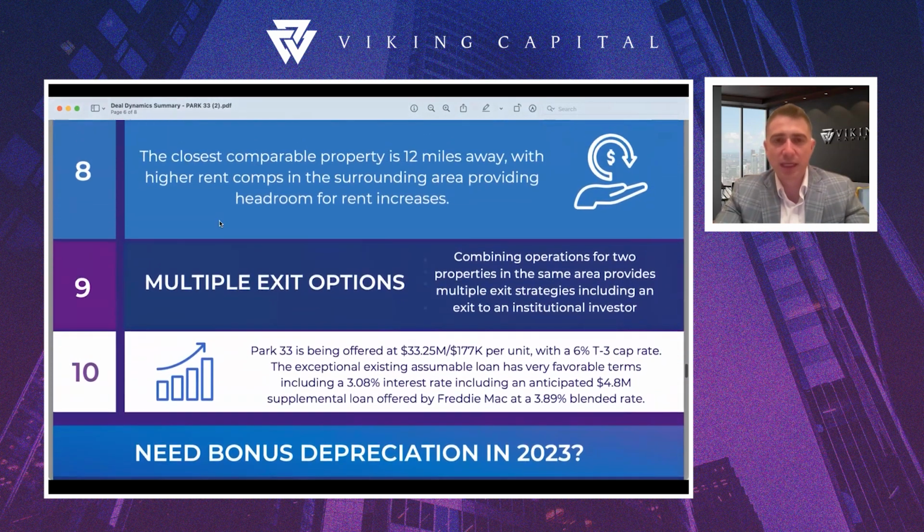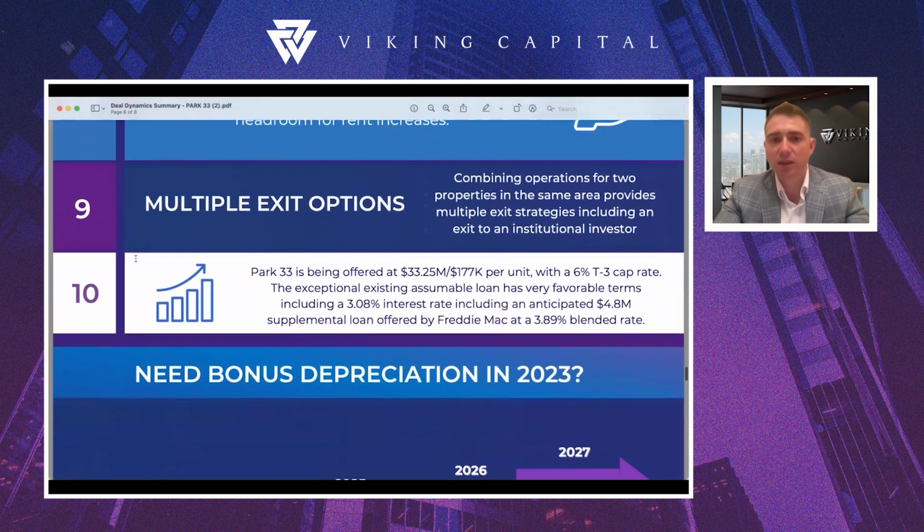Also, one thing to note is anytime you have multiple properties in the same area, like we do in Atlanta or here in South Bend, it gives you multiple exit options. Institutions are always looking to buy multiple deals at one time so they can save on their acquisition costs. And your economy of scale is always going to help too, because as our property management team starts on one property, they build really good relationships and learn a lot over several years. You buy another property in the area, they don't have to figure that out again. They've already made the relationships with construction companies and people that do the work on the property, and they've usually negotiated deals as they grow the unit count in that area.